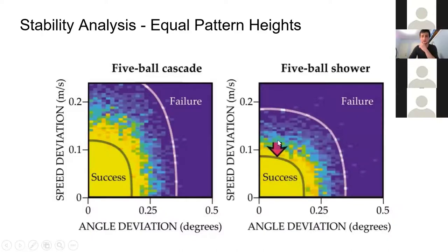And so we see that the five-ball shower is able to tolerate less speed deviation than the cascade. However, they're able to tolerate the same amount of angle deviation. So we said that any differences we observe in these stability plots, we can largely attribute to differences in catch timing. And so this serves as a first indication that speed deviation is really a primary control over catch timing errors rather than angle deviation.